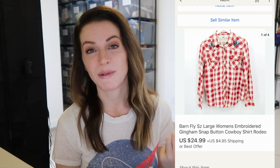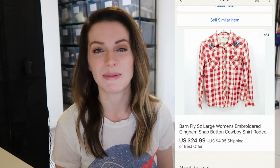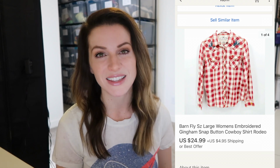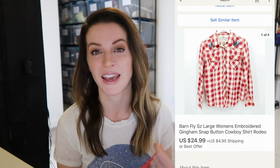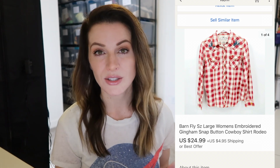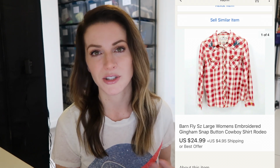I picked up one, the one I thought was more interesting, and I left the other, and this one sold overnight, and now I'm like, I am so dumb. I could have picked up both. But lesson learned, next time I see a really unique embroidered Barnfly cowboy snap button shirt, I will definitely get it. So I picked it up for $4.50, and it sold for $30 including shipping.